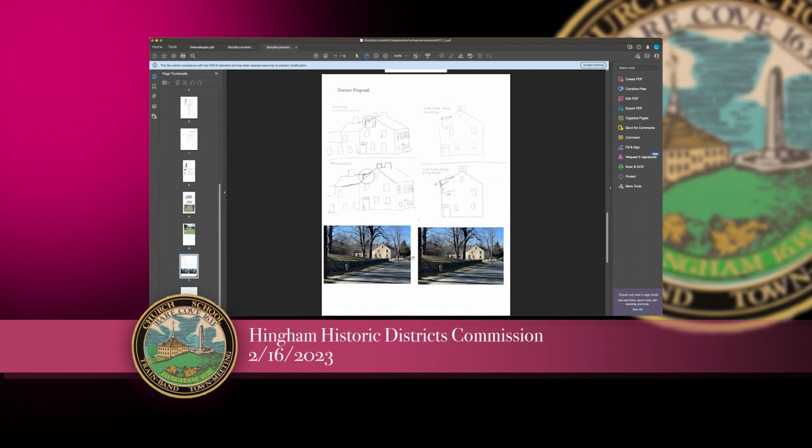I'm wondering if there's flexibility. I think we understand what they want to do. It's just that it's not in keeping with the structure. I was wondering if there might be an alternative solution, an alternative plan that might work within the slope of the roof.